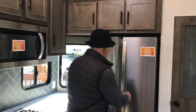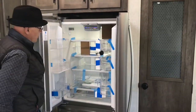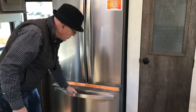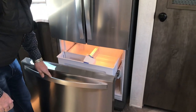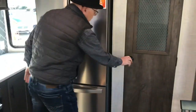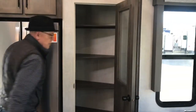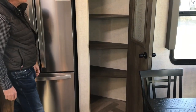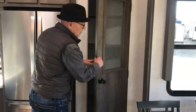Over here we have a full-on refrigerator with lots of room. These are the type of refrigerators a lot of people gravitate to. And of course a full freezer with the top and bottom shelves. And over here we have an amazing pantry. Lots of room for all those extra food items that you like to collect when you're out and about.